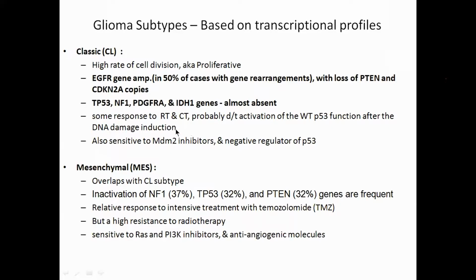There is some response to radiotherapy and chemotherapy, probably due to high-dose chemotherapy and activation of the wild type P53 function. Because P53 is still wild type, it may lead to apoptosis of the tumor cells. So there may be some response to radiotherapy. They are also sensitive to MDM2 inhibitors and negative regulators of P53. Then comes the mesenchymal type.